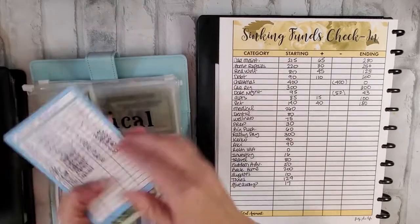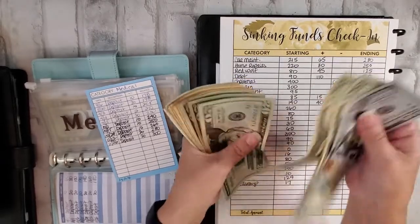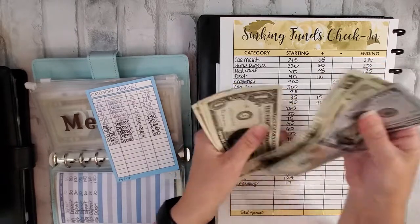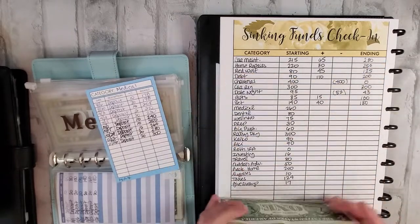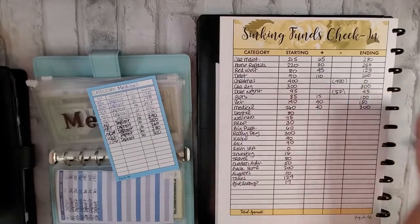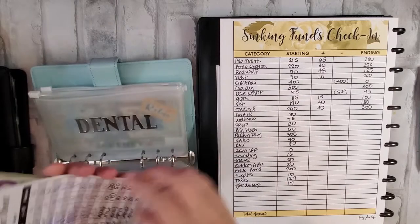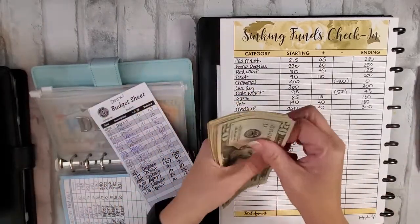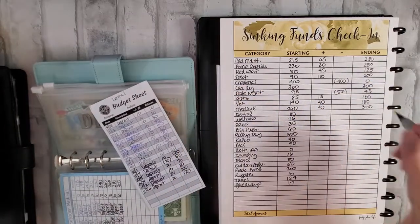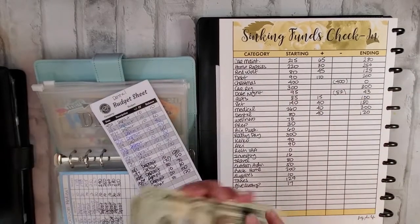Next up is medical. Started with 260, 100, 20, 40, 60, 80, 200, 20, 40, 50, 60, 70, 80, 85, 90, 95, 6, 7, 8, 9, 300, which is a gain of 40. Dental was 80. 20, 40, 60, 70, 80, 90, 100, 5, 10, 15, 20. Which is a gain of 40.